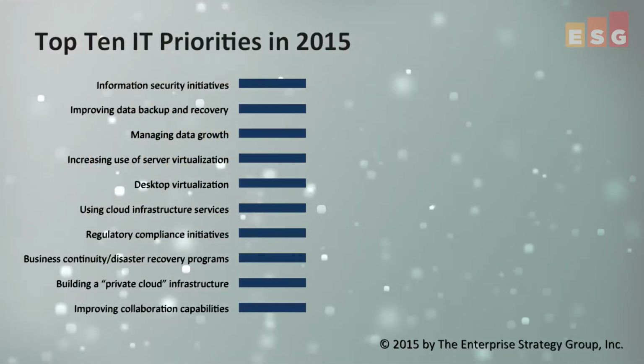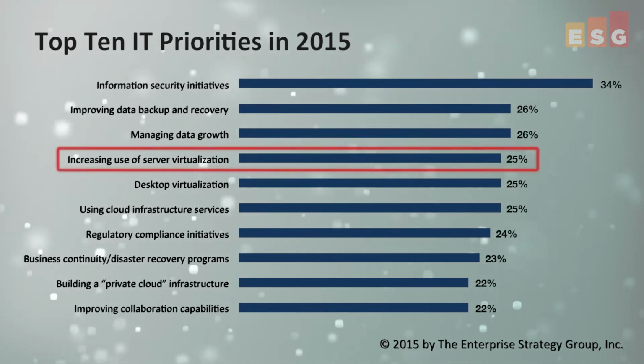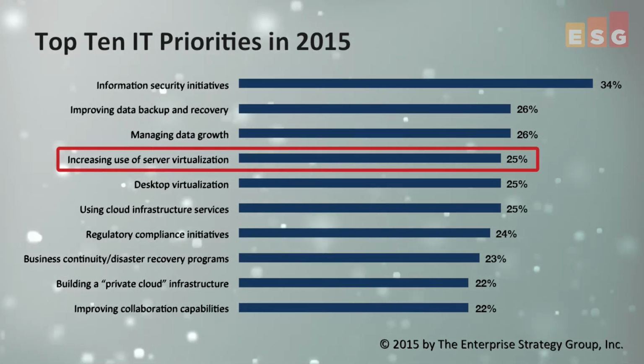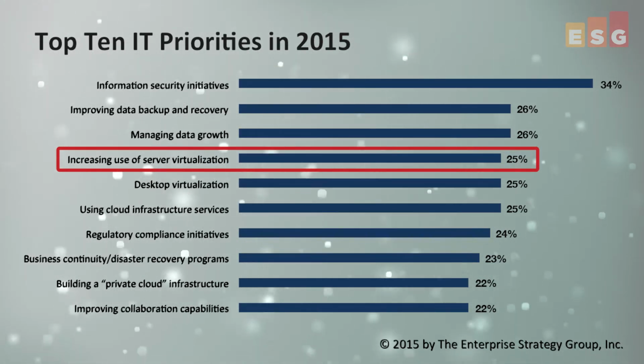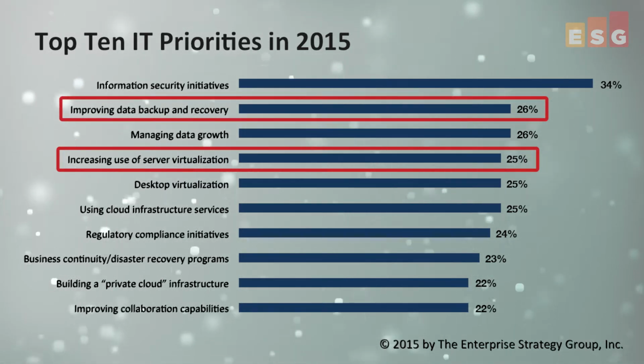Easily one of the biggest transformation trends in IT over the past 20 years is server virtualization. In fact, over the past 5 years that I've been at ESG, our annual IT spending intentions report continually shows increased use of server virtualization as one of the top priorities year over year. You know what else is continually among the top priorities year over year? Improving data backup and recovery. In fact, when we look at those overall top 10 lists each year, those two priorities are often adjacent to each other in the lists, or within a percentage point of each other.